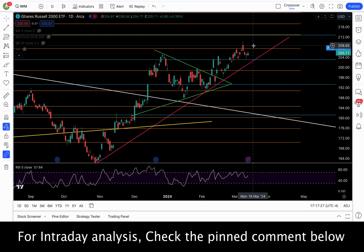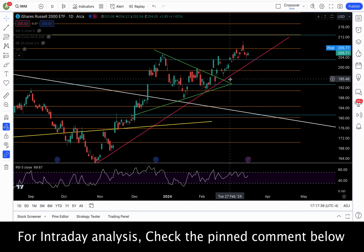Here is IWM. Levels are still the same. 206 and 207.5 need to clear. All right, to be bearish, 203 and 202 would break down the trend line, now because it's sloping up.